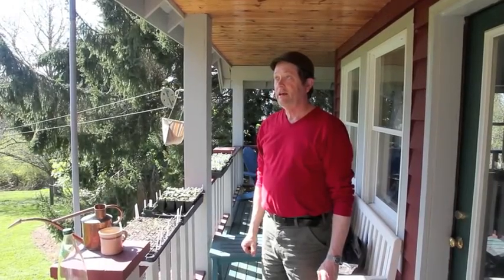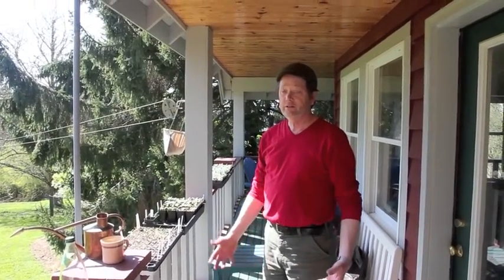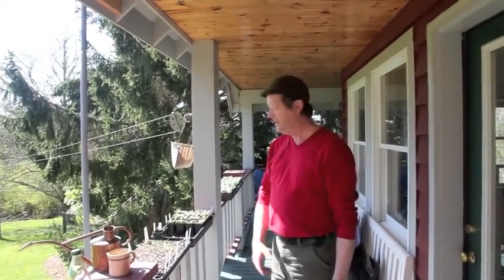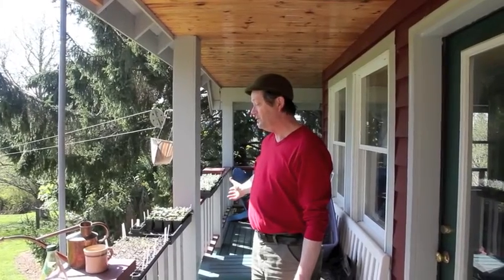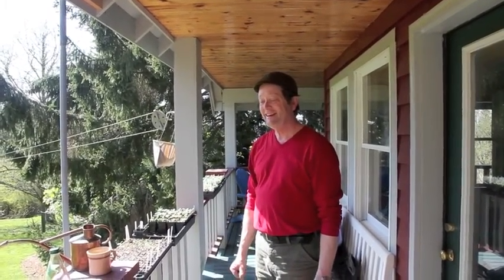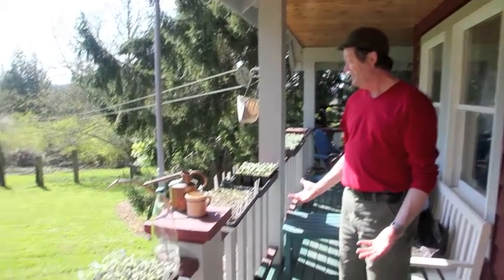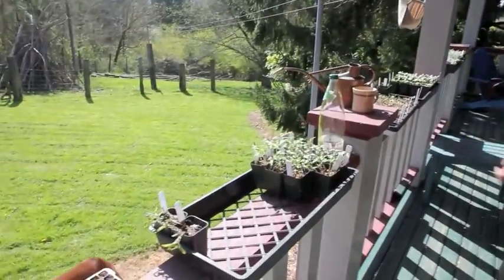Let's see, this is like April 19th maybe. So it's really been cold this spring and everything is slow, but... It's the 22nd. Is it the 22nd? Here's my seedlings that are spending the afternoon out getting some sunshine. They'll be under lights tonight again.